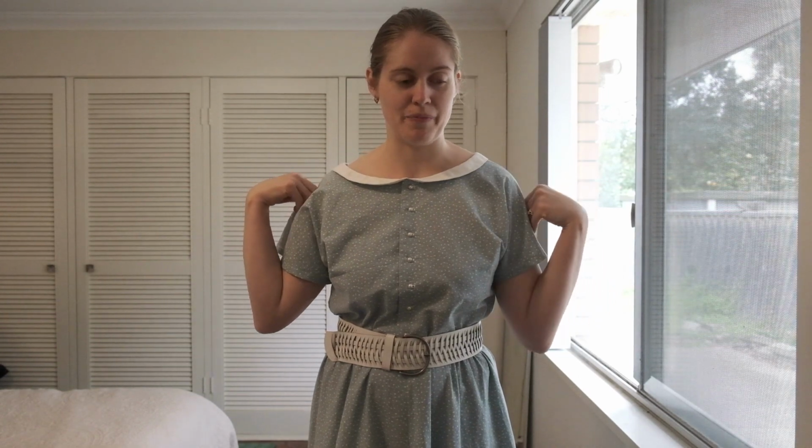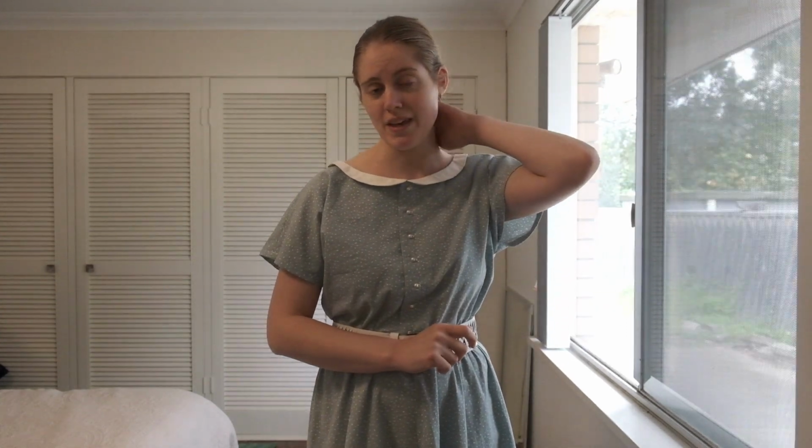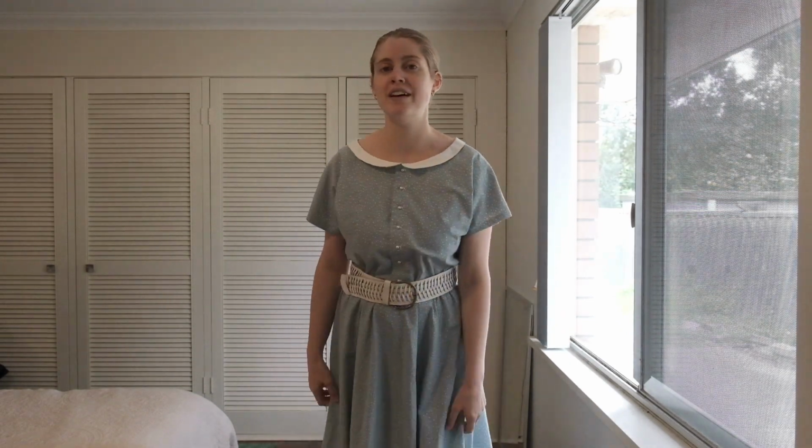It's very lightweight, breathable, easy to move around. So looking after children, doing housework, it's probably going to be really comfortable. Yeah, so that is my overall thoughts of the dress.